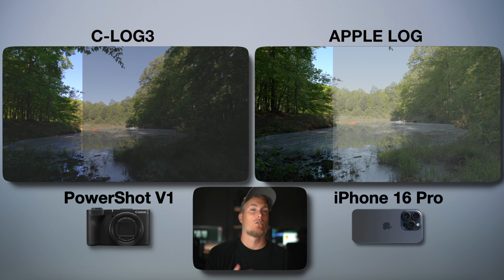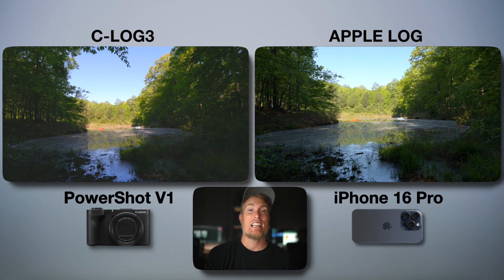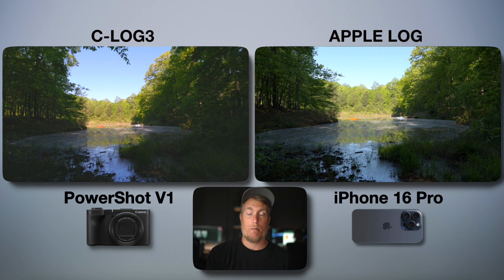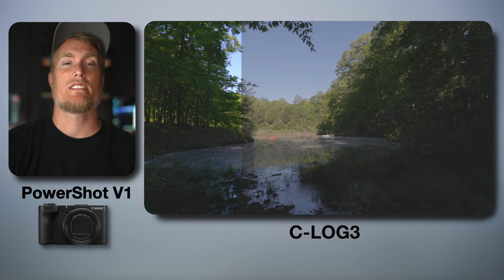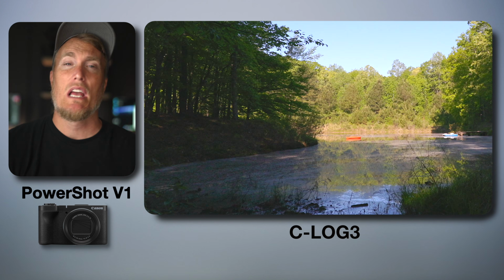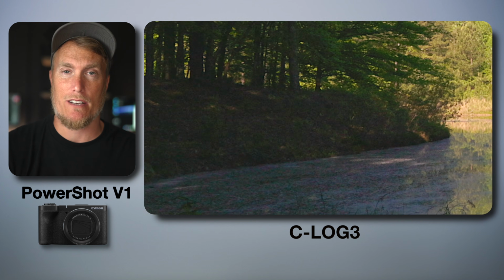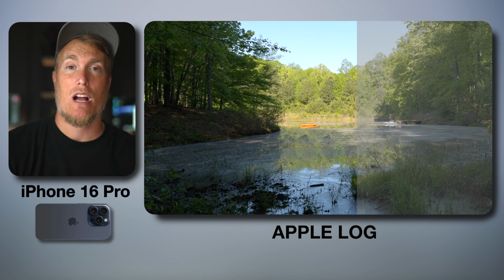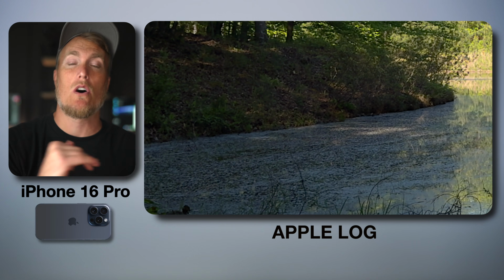Now, if I was to use log profiles, I would probably end up using the iPhone 16 Pro because it's Apple Log and it holds a lot more information, which is good for color grading once I get to post-production. I was exposing for the sky in this shot, and the PowerShot V1 did pretty good, but I see a lot of noise not only in the sky, but also in the shadows. The iPhone does a lot better of a job retaining all of that information so that I can color grade it in post-production and really bring all of those colors back.